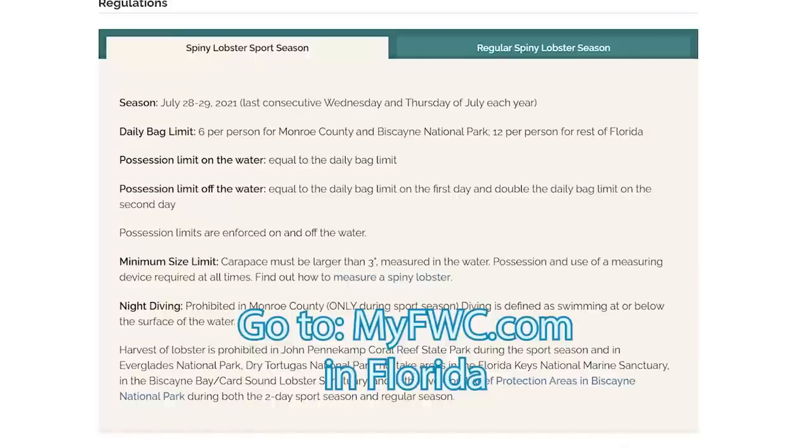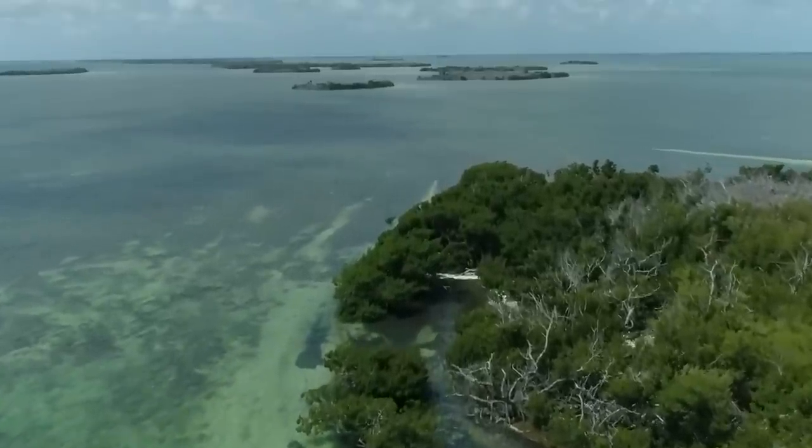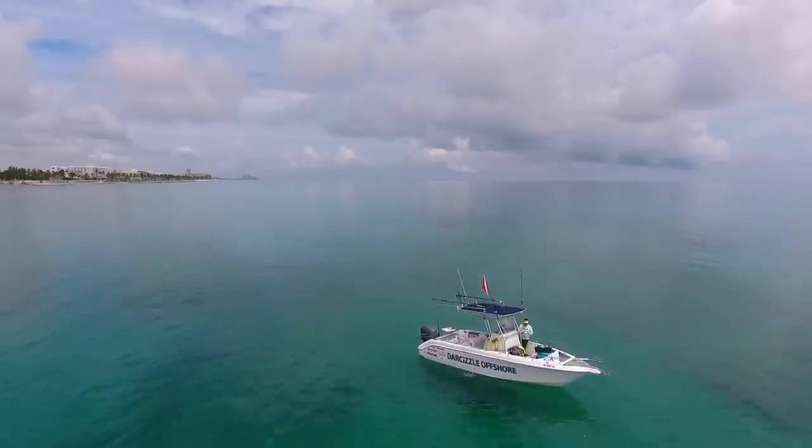Now for us, lobster season starts tomorrow. I'm not sure when you guys are watching this, but of course check the regulations in your area. The Florida mini season for recreational lobster people starts tomorrow for us, and it's a 2-day mini season. In Monroe County, which is the Keys where a lot of people go, you're allowed to keep 6 per person per day. And the rest of Florida is 12.